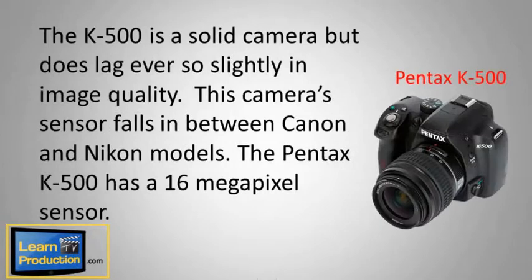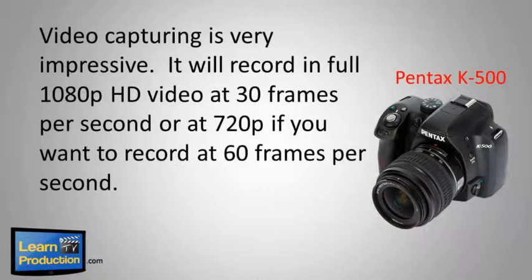The final camera we're going to look at is from Pentax, the K500. It's a solid camera, but does lag ever so slightly in image quality. This camera's sensor falls in between the Canon and Nikon models. The Pentax K500 has a 16 megapixel sensor. Video capturing is very impressive. It'll record in full 1080p HD video at 30 frames per second, or you can do 720p if you want to record at 60 frames per second.